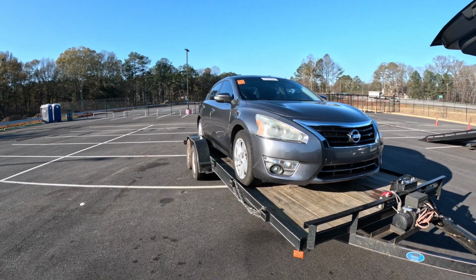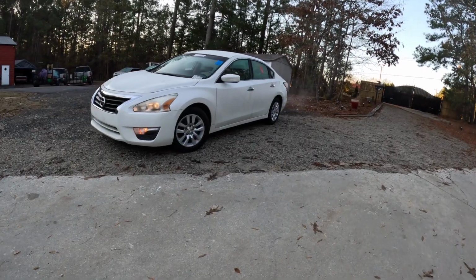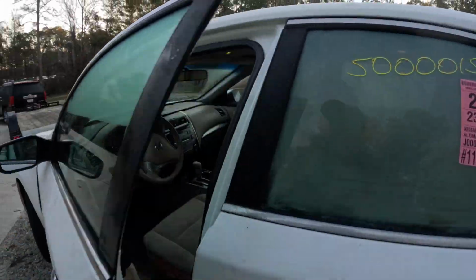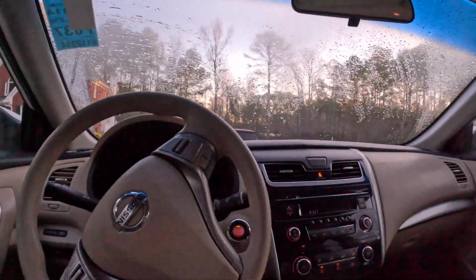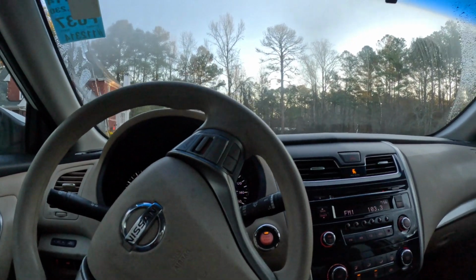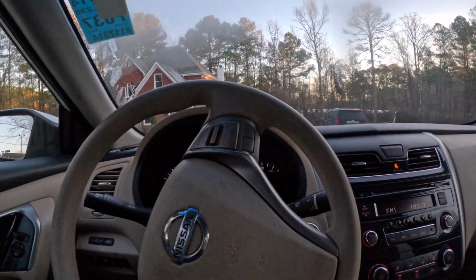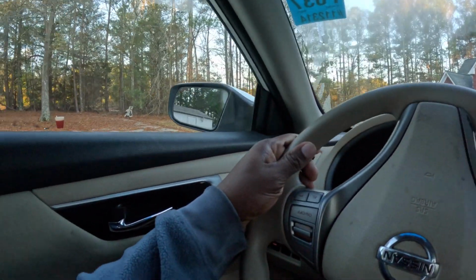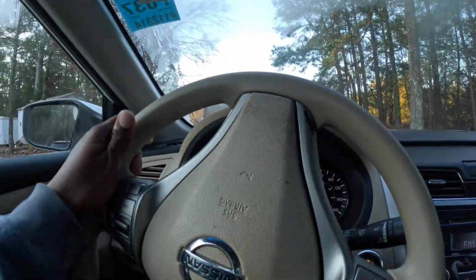2014 model. All right. All right, gang. Got the car off the trailer. Now we're going to drive it. Making a voyage to see if this thing's changing gears like it's supposed to. It's a cold day here in Georgia. Warmed up pretty good. Let's see what it'll do. This is the test. You know, I bought this from an auction where you can't really drive it.